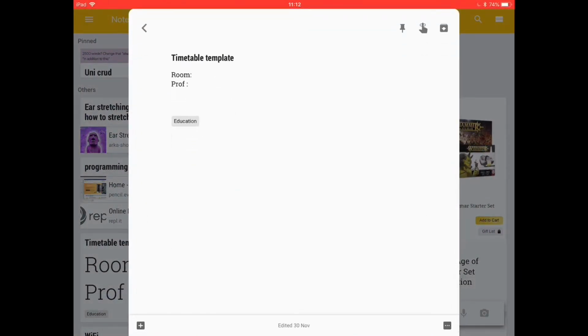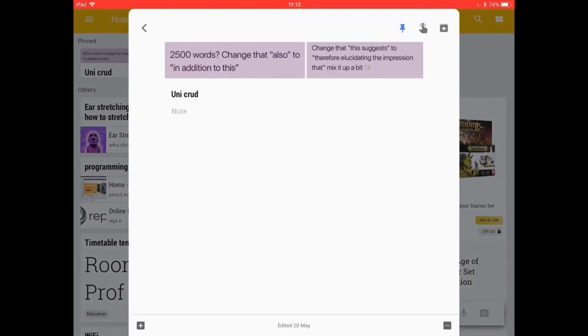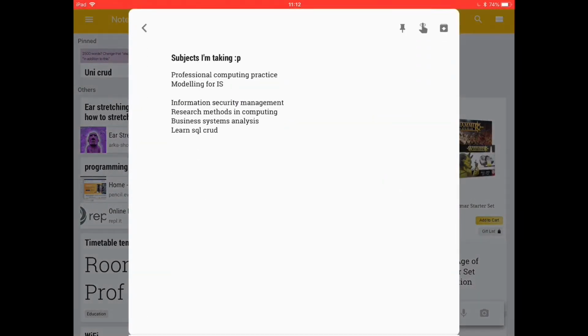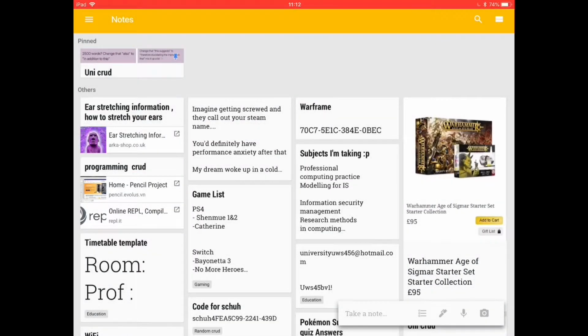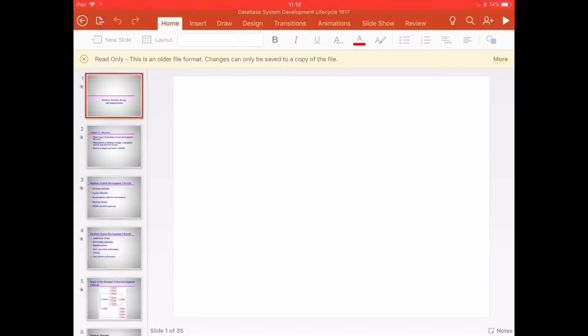Now, that's my timetable template. I'll show you more about the timetable app I use. This is like an electronic diary I made. And the picture up at the top you can use as help. It's a subject I want to take, and one of these subjects needs SQL, which I'm learning about today. Then you have more Warhammer stuff, which isn't important.